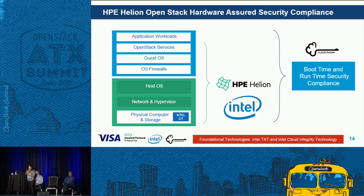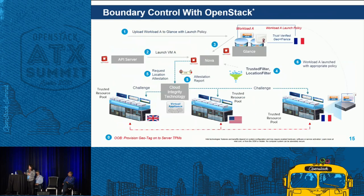And so with the modules that we ship with every ProLiant server, we are able to take advantage of it and provide the basic building blocks. And so here is a great example, a diagrammatic representation that shows how the hardware root of trust actually works in an OpenStack environment. Essentially, the plugins that Intel has developed and open sourced allow the Nova scheduler to intercept the requests and make sure that the hardware root of trust, the attestation, the integrity that Intel returns, is used to enforce security policies.